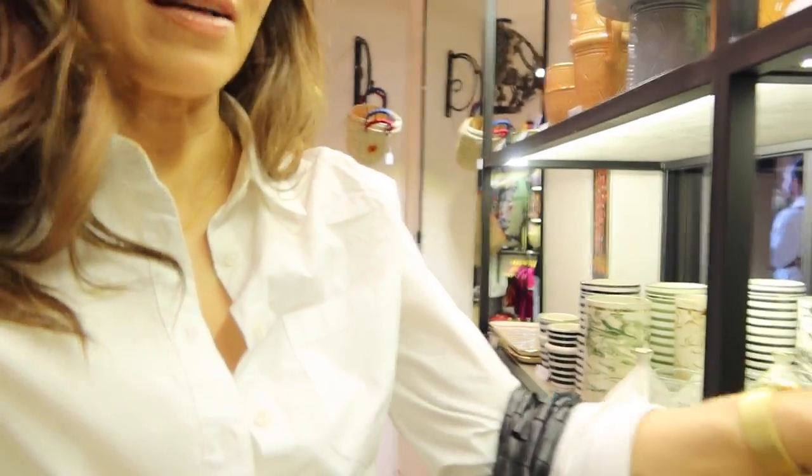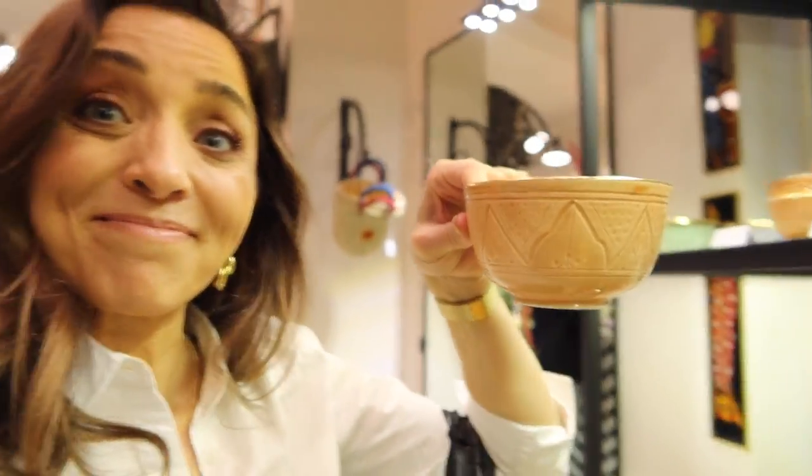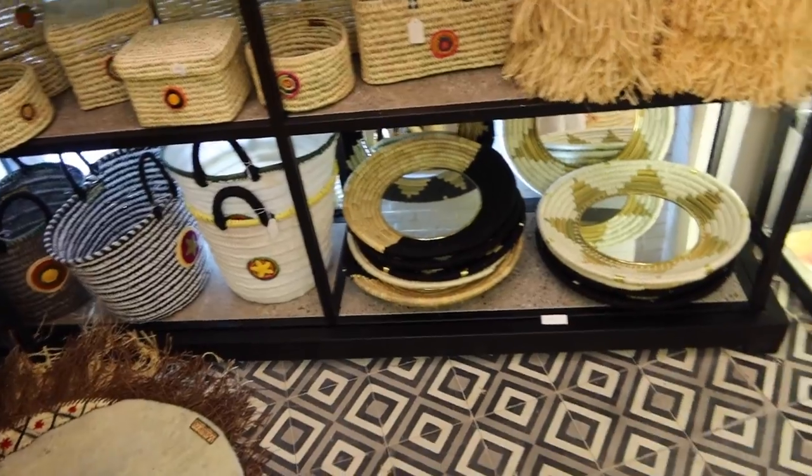The hotel told us about this little place, and it's ended up having some really cute stuff. Some really pretty glassware and some other things that are just a little bit different, and some traditional pieces as well. I don't know if you can hear me, but yeah. Really pretty stuff.